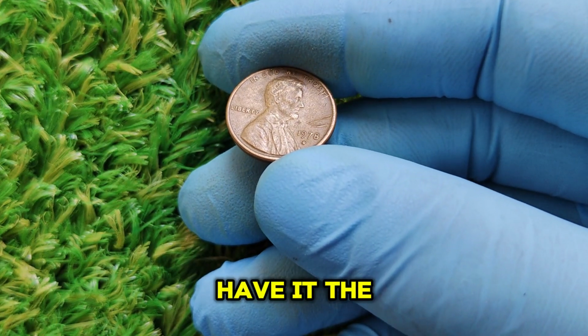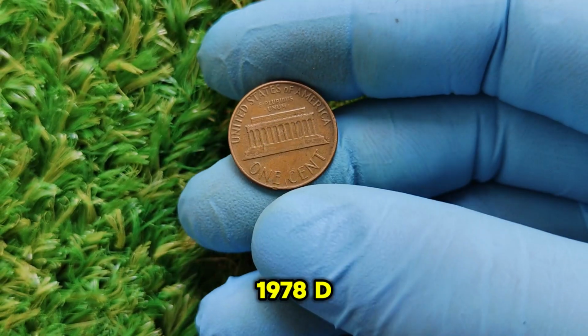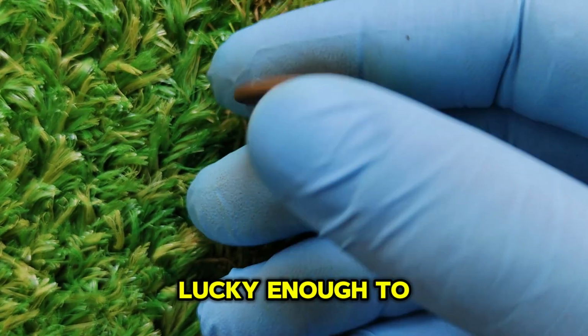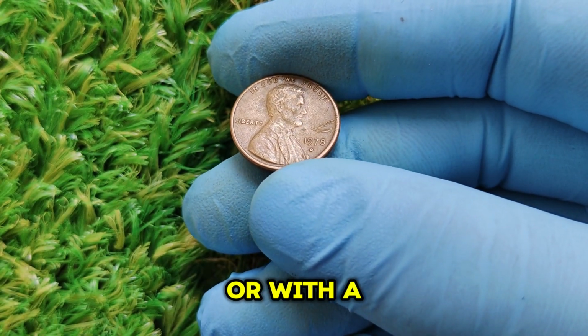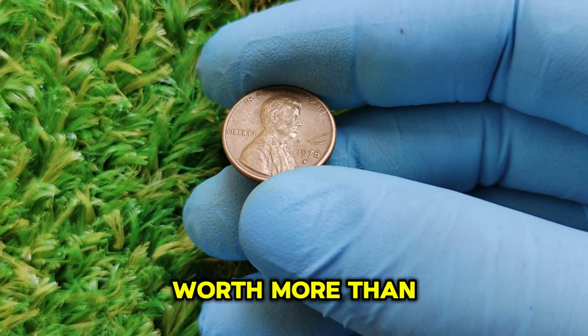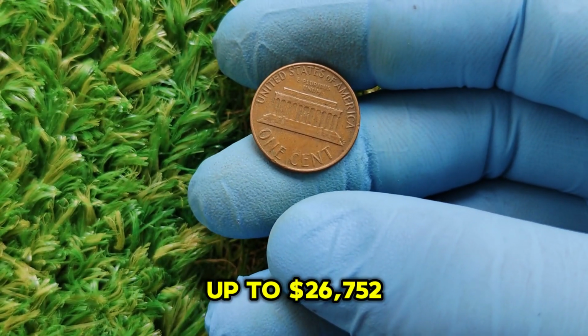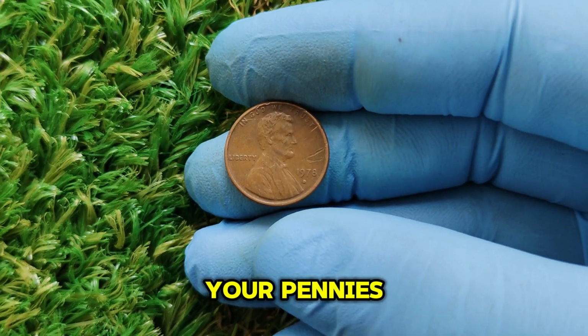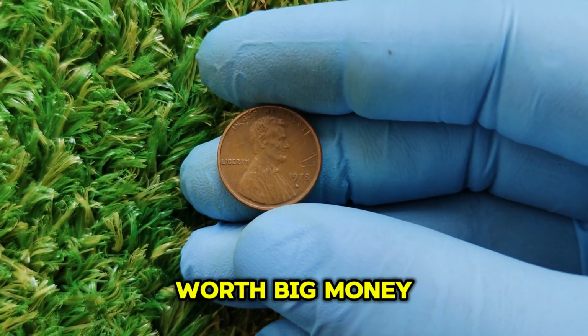So there you have it. The 1978D Mint Mark Lincoln penny may look like just another penny in your pocket, but if you're lucky enough to find one in mint state or with a rare variety, it could be worth more than you ever imagined, up to $26,752 or more. Check your pennies. It might be worth big money.